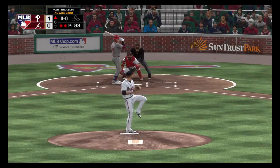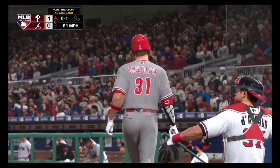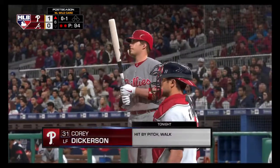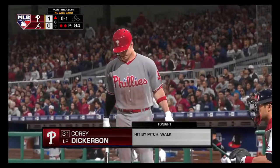Standing in now, Corey Dickerson. As he swings and misses at a first pitch fastball. 0-1. It was a walk in his last trip. Control out there.